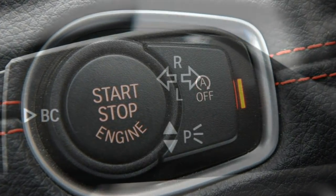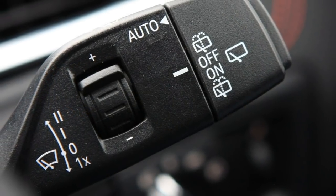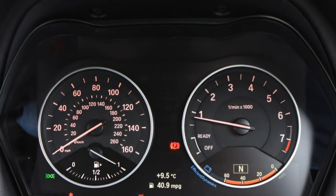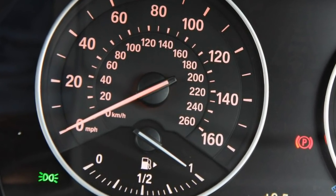As expected, the 2 Series Active Tourer comes with BMW's electronic stability control system, but like its X models X1, X3 and X5, it is possible to fully disengage it, however not many of these compact people carriers will venture onto a track.